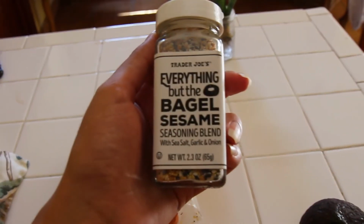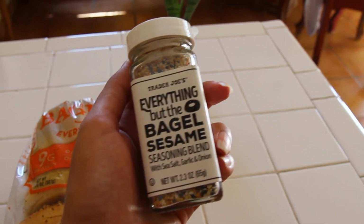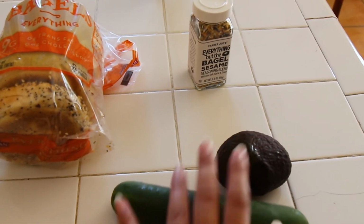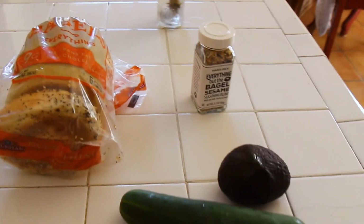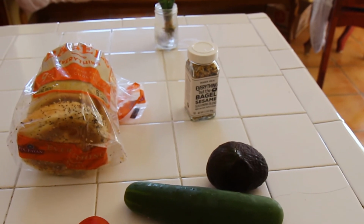So we just got back from snorkeling and we're definitely hungry, so I'm gonna make us a snack with some stuff I picked up at the local market. So I picked up this everything bagel seasoning at home and brought it with me. That makes things super easy to season when you're on the go traveling. I picked up some bagels, some fresh tomato, cucumber, and an avocado from the local market. So I'm just going to be making an avocado bagel sandwich.